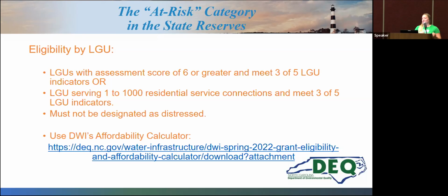be designated as distressed. So one of the things that under the viable utility reserve, you can be designated as distressed. There are these assessment criteria. We have 20 indicators. We look at these criteria, we score everyone. But there's also 2 criteria that are not related to that assessment score. Either the LGC has taken over fiscal control or you've failed to submit audits for 2 years in a row, the most recent 2 years. So if you are designated as distressed, you can't fall in the at-risk category, even if you meet these other criteria. And then we do have an affordability calculator, which can show you per municipality or per county if you meet some of those indicators that I mentioned, the 3 of the 5 indicators.